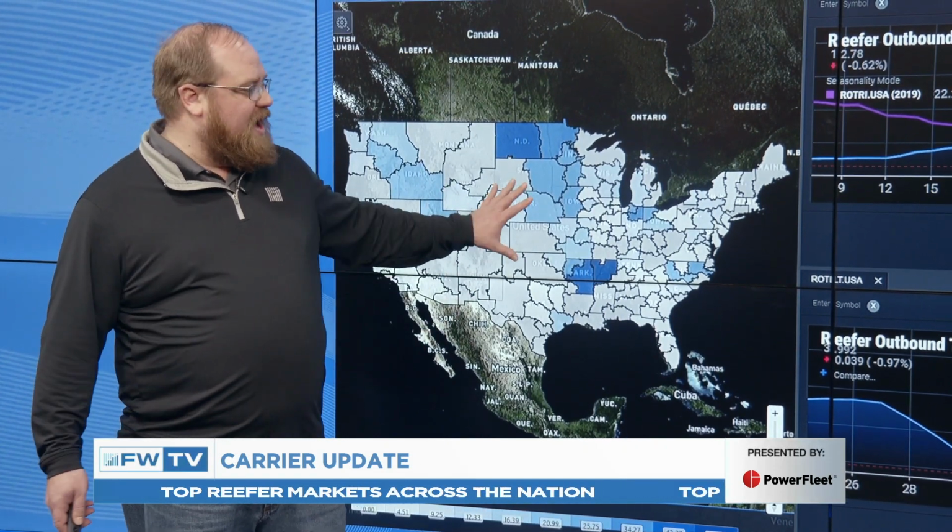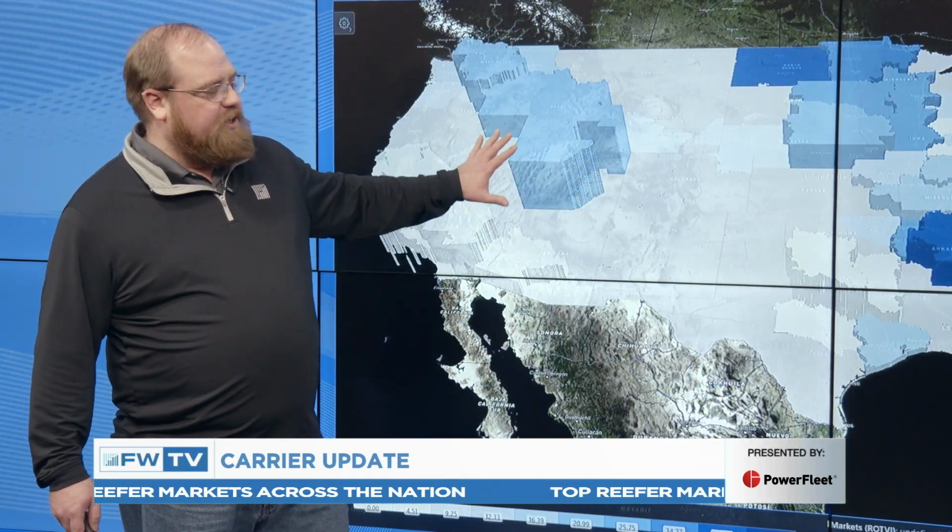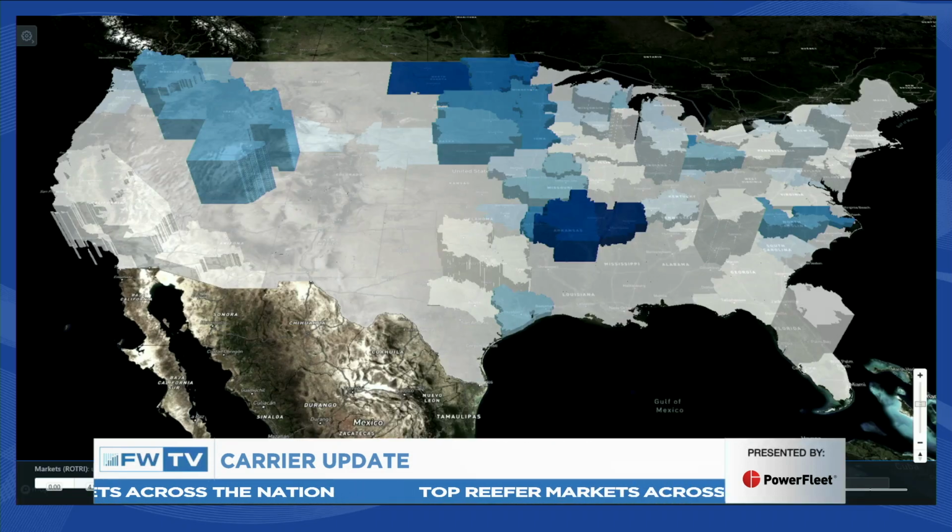So I also like to take this map and bring it up a little bit bigger. I like taking our reefer tender rejection rates and adding our 3D images that have our volumes as well. We'll start on the northeast. You see our markets in New York. While they are shaded very lightly, they do have a lot of volume moving through these markets. Move down here in blue, North Carolina.